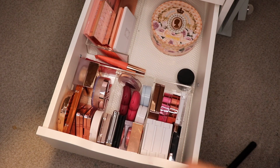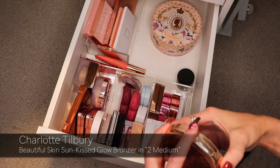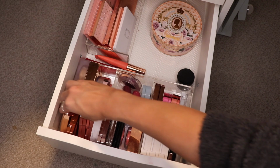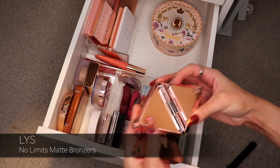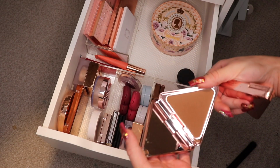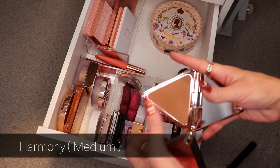Okay, now bronzers. So this is my Charlotte Tilbury Beautiful Skin Bronzer. This is well loved, and this is not going anywhere. It's gonna stay here. Now I have 2 of these bronzers from LYS. I don't need both of them in here. So I have the shade No Limits, which is tan. This is the deeper shade, I believe. And then I have the shade Harmony, which is the shade Medium.